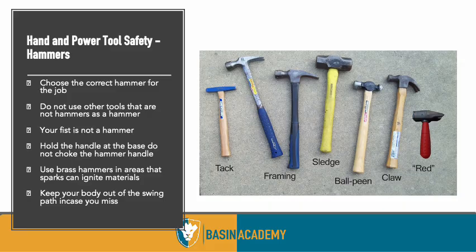So hammers, I already mentioned, making sure that you're not using the wrong thing as a hammer, but then when you choose a hammer, making sure you have the right hammer. So your fist is not a hammer. Making sure you hold the handle correctly, typically lower to the bottom is going to give you more strength with the hammer, and then using the right type of hammer in different scenarios.